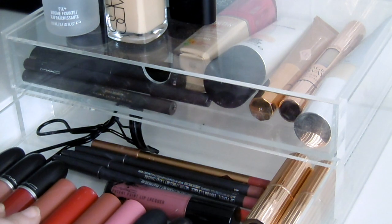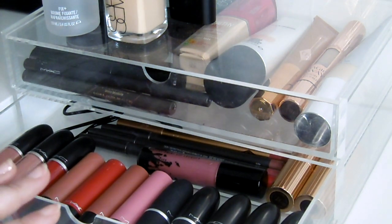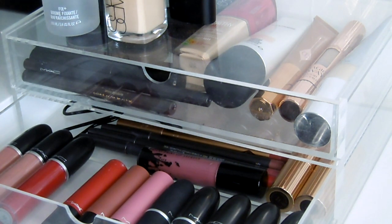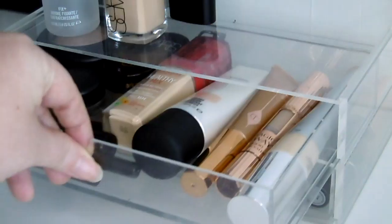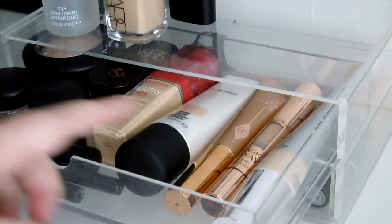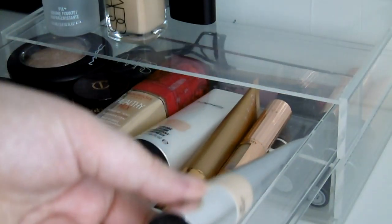So my absolute favourite lipstick that I literally wear all the time, every day, whether it's for go-to or not, it is the Lipintensity in Dough. Literally so well loved. So here is my everyday makeup drawer. So I'll actually start with this side. So here I have got, so this is definitely my summertime foundation.